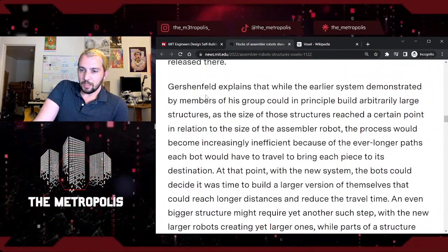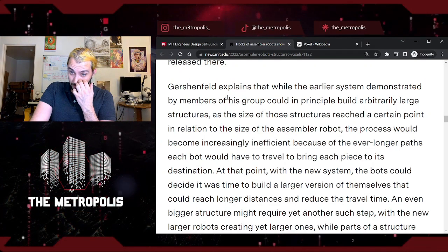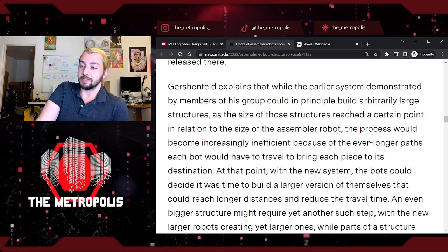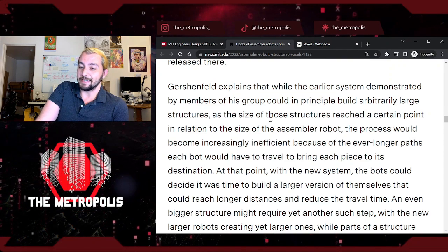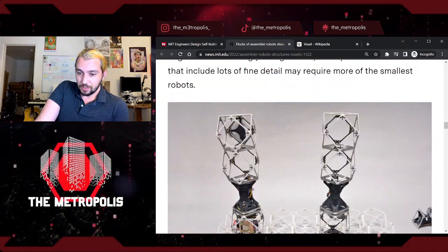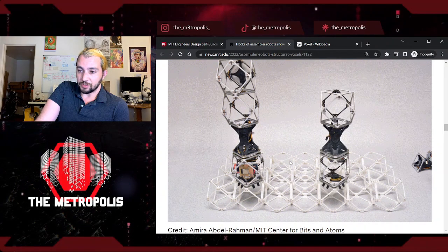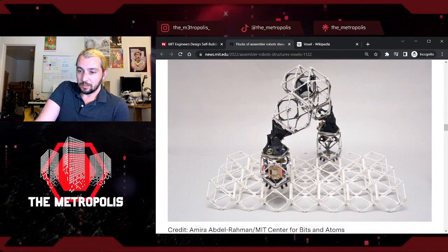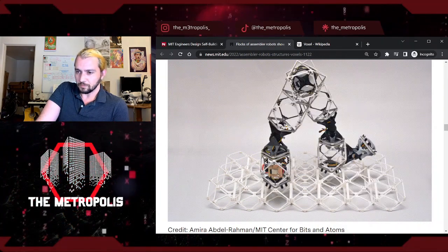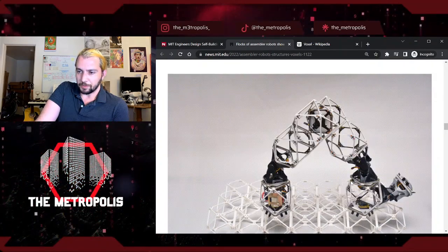Gershenfeld explains that while early systems demonstrated by members of his group could in principle build arbitrarily large structures, as the size of those structures reached a certain point in relation to the size of the assembler bot, the process would become increasingly inefficient because of the ever longer paths each bot would have to travel to bring each piece to its destination. That makes sense. So they're basically refining the mechanistic logistics of how this would work, and not limiting themselves to one point on the unit where building can happen.